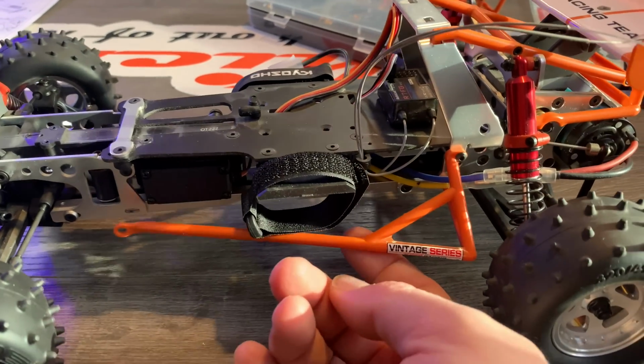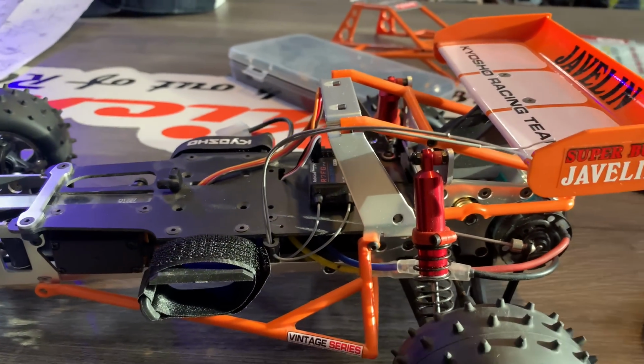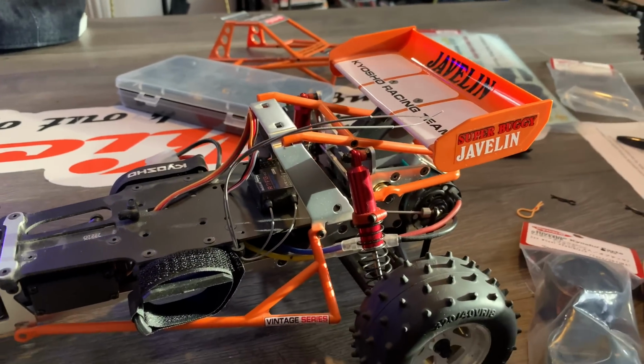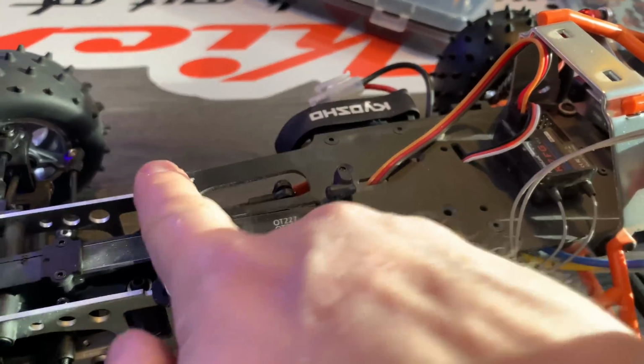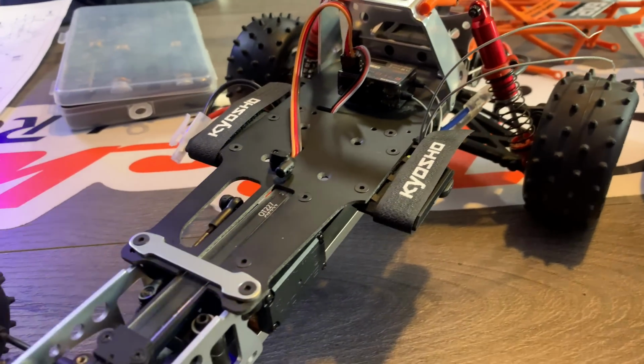Next, we've got to take these two side Nerf bars off. There's just two screws on that. That's pretty easy. And then we've got to get rid of this section at the back. Going to give it a bit of a dust because it's a little bit dusty. So there you go, remove the sidebars, give it a bit of a dust as well.